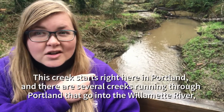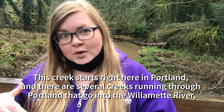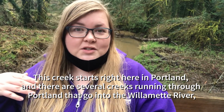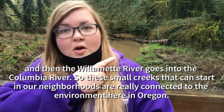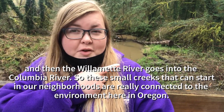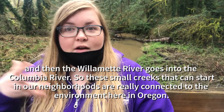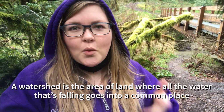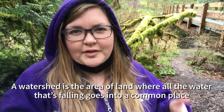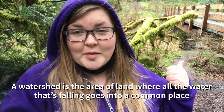And this creek starts right here in Portland, and there are several creeks running through Portland that go into the Willamette River. And then the Willamette River goes into the Columbia River. And so these small creeks that can start in our neighborhoods are really connected to the environment here in Oregon. And so a watershed is the area of land where all the water that's falling goes into a common place.